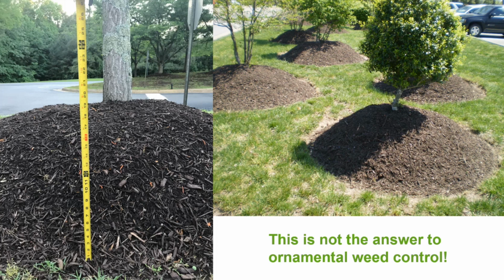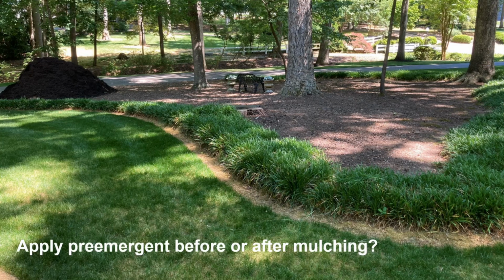We've got some good herbicide options to use, obviously, but this is a question that I do get routinely about mulching, and that is, should I mulch or should I apply my pre-emergent before I mulch or after I mulch?